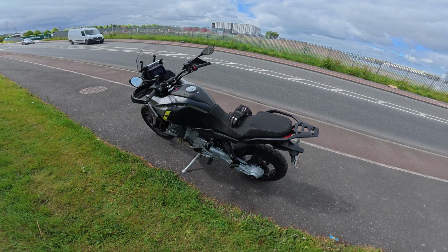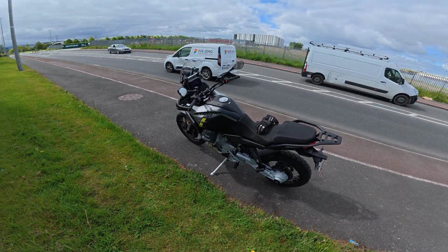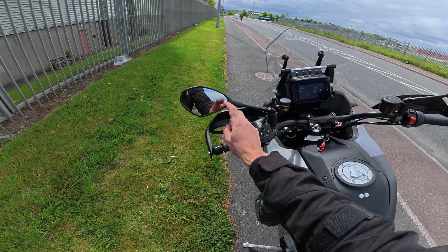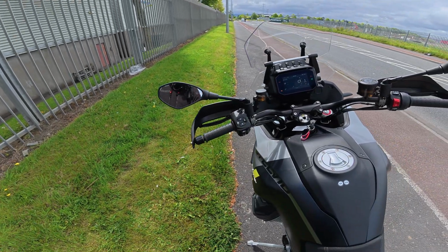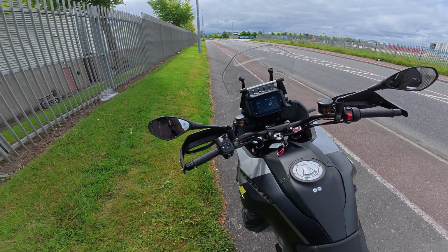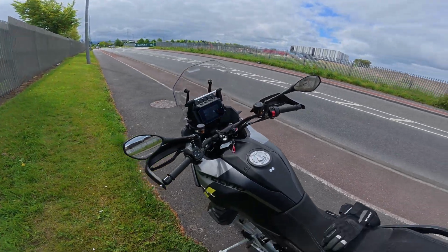And as I was telling you, it comes with this driver assistance. So there is like lane assist. There are blind spot detectors. That's amazing. It's like a car. There is cruise control, of course, adaptive cruise control, and all this stuff.